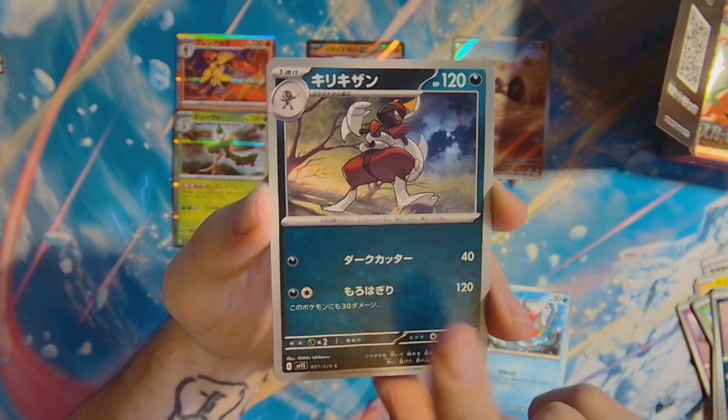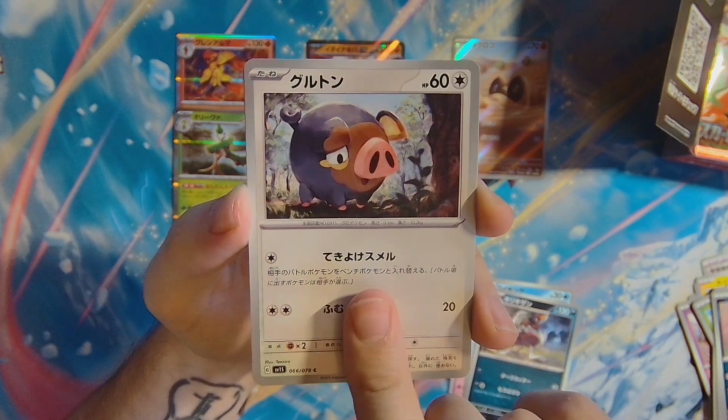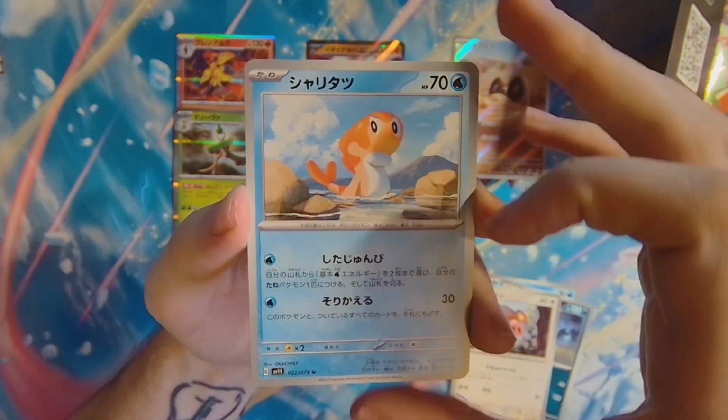Did I even do one to the front? I don't think I did. We'll find out though. It doesn't really matter anyway.